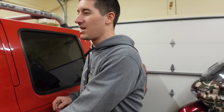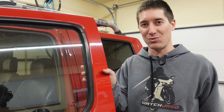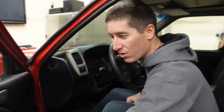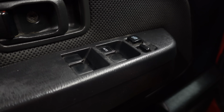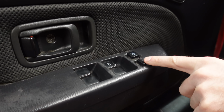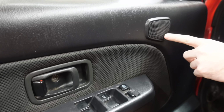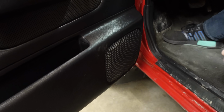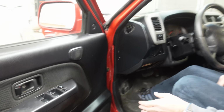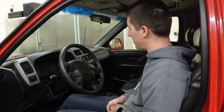So now let's head in here and see what it's like living in the lap of luxury in 2001 mini trucking. Starting here on the door, we've got power windows all the way around, and the driver window is auto, which is pretty cool. Door locks right there, window locks right there, and this even has components. It's got tweeters up in the top of the door panel, and of course the main woofer a little bit lower in the door. There's a bunch of map pockets, and the rest of this thing is pretty simple. There's no auto climate, nothing like that.